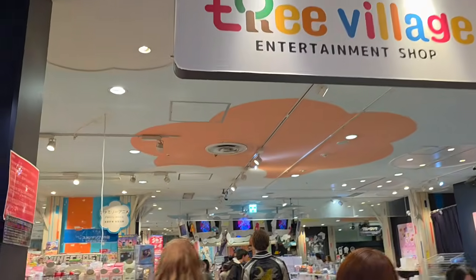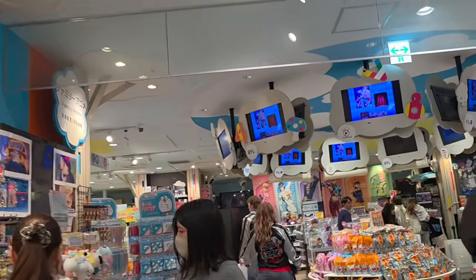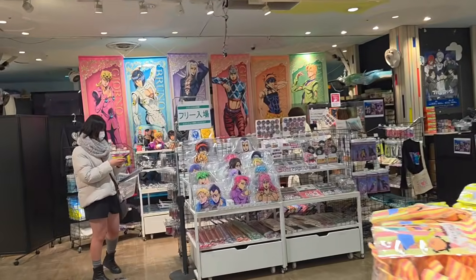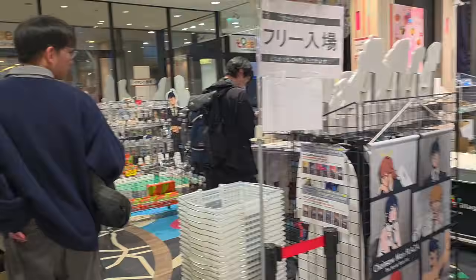We're entering into Tree Village, which is like a little otaku store inside the Skytree Tower. And it's packed out with heaps of anime, heaps of games, heaps of pop-ups. I came here earlier for an Attack on Titan collaboration. It looks like at the moment there's a JoJo's thing going on, as well as a Blue Lock corner and a Chainsaw Man corner. So there's a lot to see, a lot to go through.